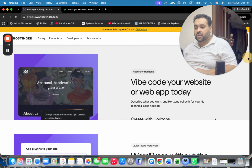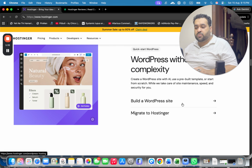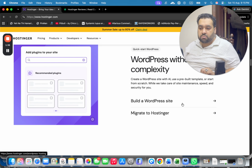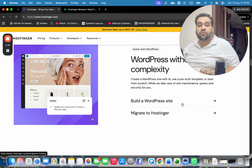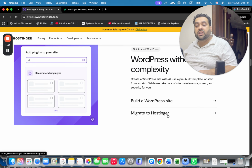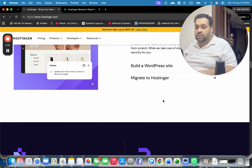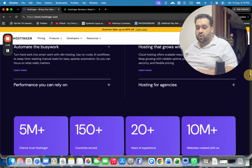So scroll below over here, and you can see where Hostinger offers you a WordPress website. If you're coming from another hosting company, you can simply claim your WordPress website and get your website done. If you're creating a new website or coming from another hosting company, you can migrate to Hostinger, and Hostinger is going to shift all of your website data easily, free of cost. So creating a new website or migrating to Hostinger is very easy. Just click, and Hostinger's team is going to help you.